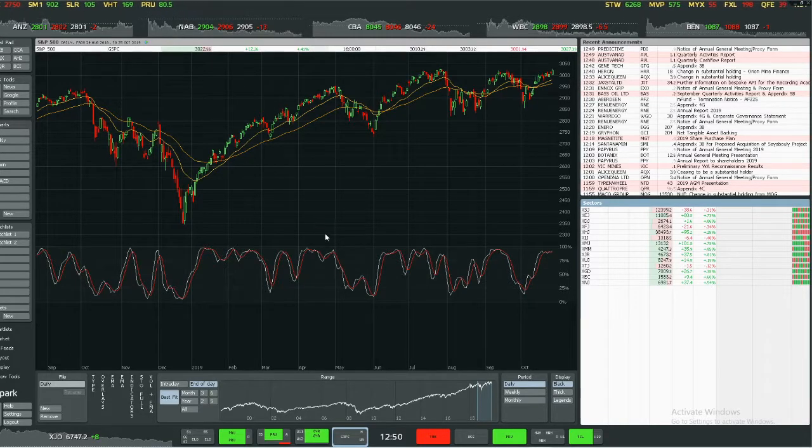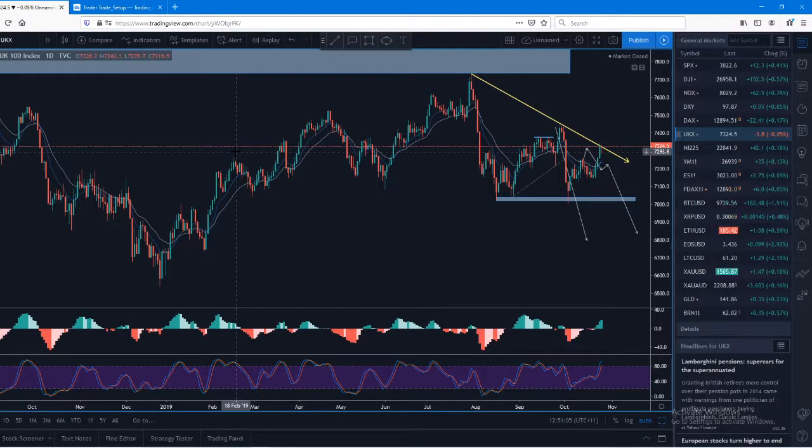Who's trading currencies at the moment? Anyone having a look at those? On the SPY, I haven't seen. We used to touch on this. That's not what it was. Here we go.